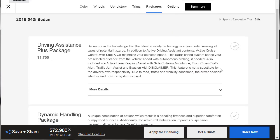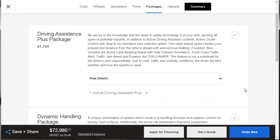Let's go over to packages. Now, I said if you're really worried about the advanced safety and convenience features, then you should probably get the driving assistance package plus, right? That's this package here.